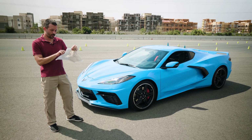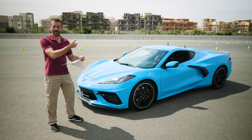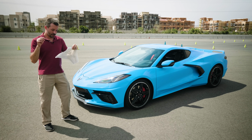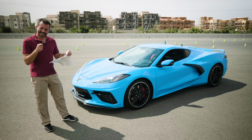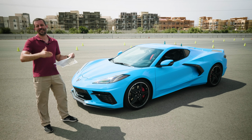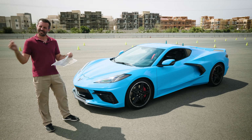We also opted for the front lift system, the front axle lift, again because we live in LA and that's very important, so you don't scrape up the nose. That costs $1,500. As for the interior, we got the GT2 bucket seats. There's 3 seat choices in the Corvette. There's a base seat, the GT2 buckets, and then the competition bucket seats.